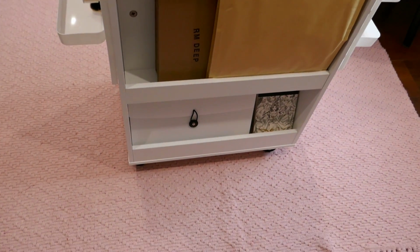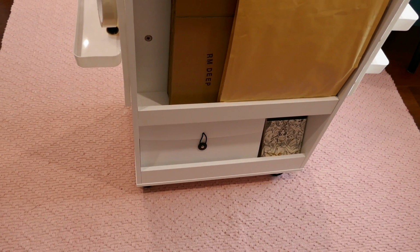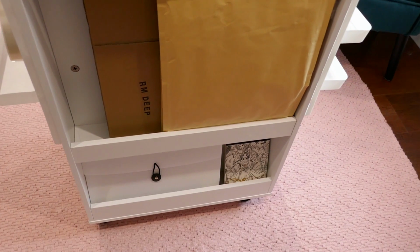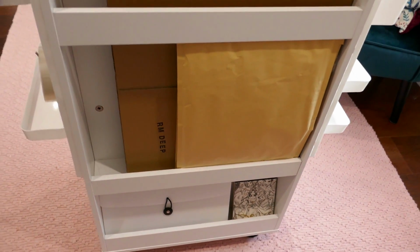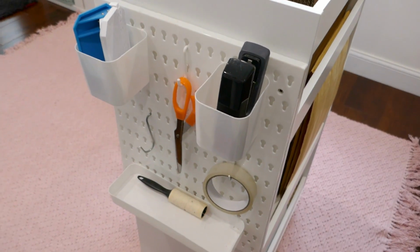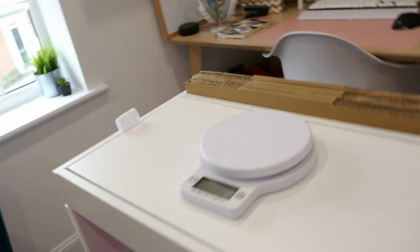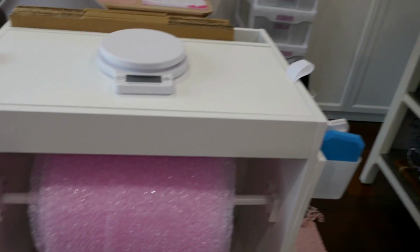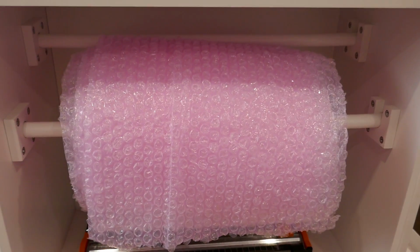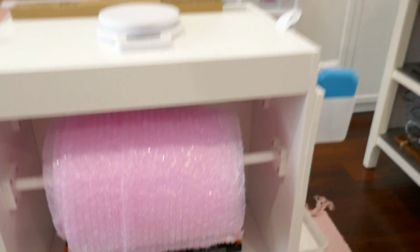Down the bottom I've got my expanding envelope folder that I put receipts in, and mail evidence that I've mailed off orders and things, and then some little Disney postcards that I sometimes pack in with my orders. I've just got some stationery things I use for packing orders here, including a little lint roller, just to make sure that when I'm sending my orders off, they're all tidy and ready to go. This area was meant to be for ribbon, but I've put my bubble wrap roll on there, and then I've got a paper cutter just there.